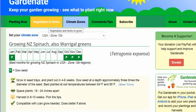I hope that this is a great resource that you will find useful in your journey into your garden, as I have. I think this is a great resource. I will be utilizing a lot of this.